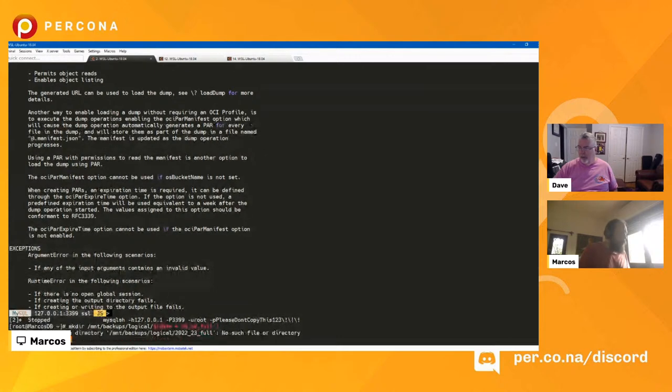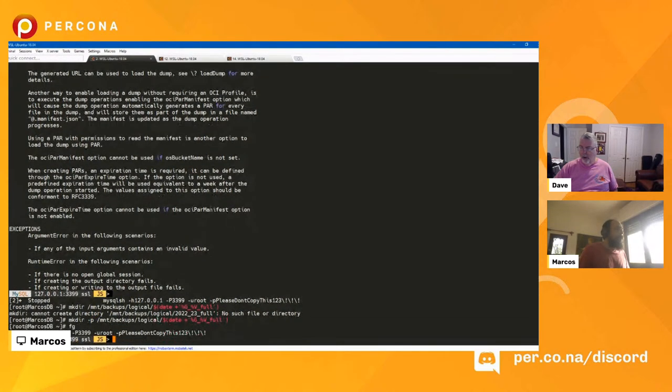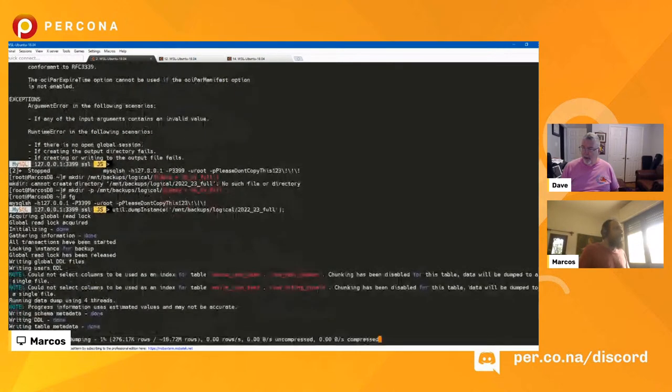I think that's all. Of course, there you go. And I want to send it to util dump instance, and I want to send mount perhaps logical 22, 23. I think that's okay.